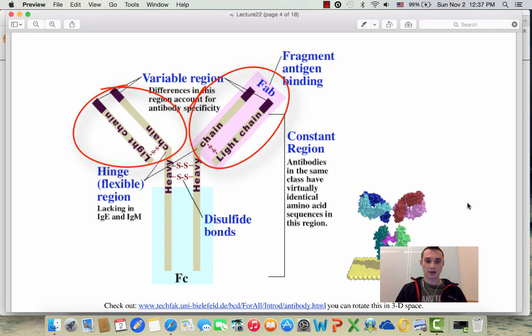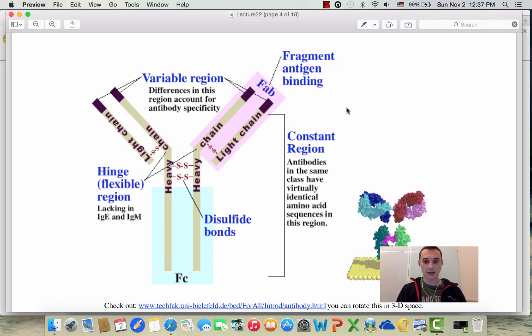The first region includes the variable regions up here and is called the fragment antigen binding region and consists of a light chain and a heavy chain held together by a disulfide bond. The next region is the constant region, which consists of two heavy chains held together by disulfide bonds. And this heavy chain constant region can change its class into IgE, IgM, and each of those have different functions.